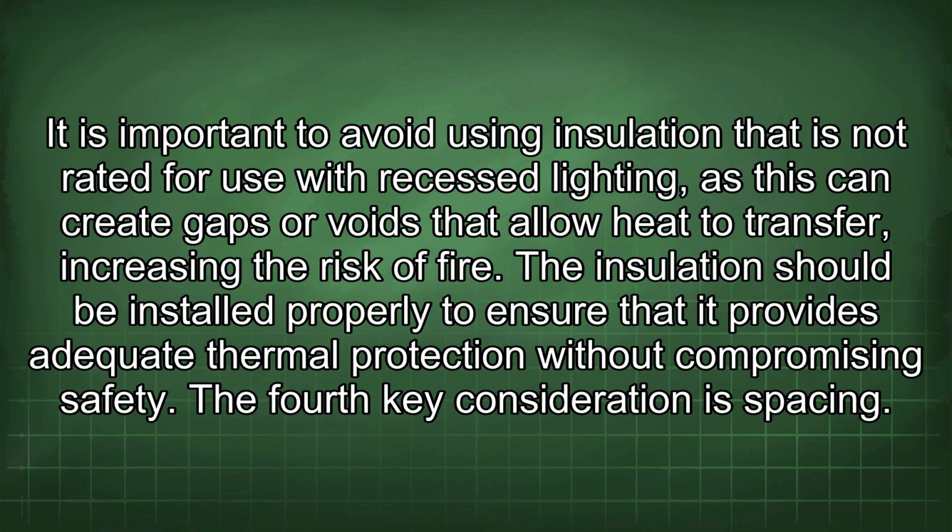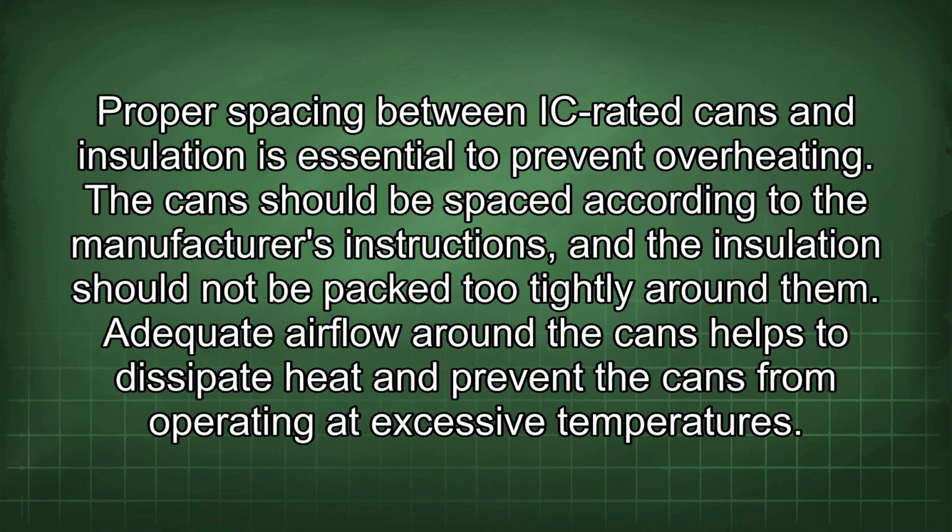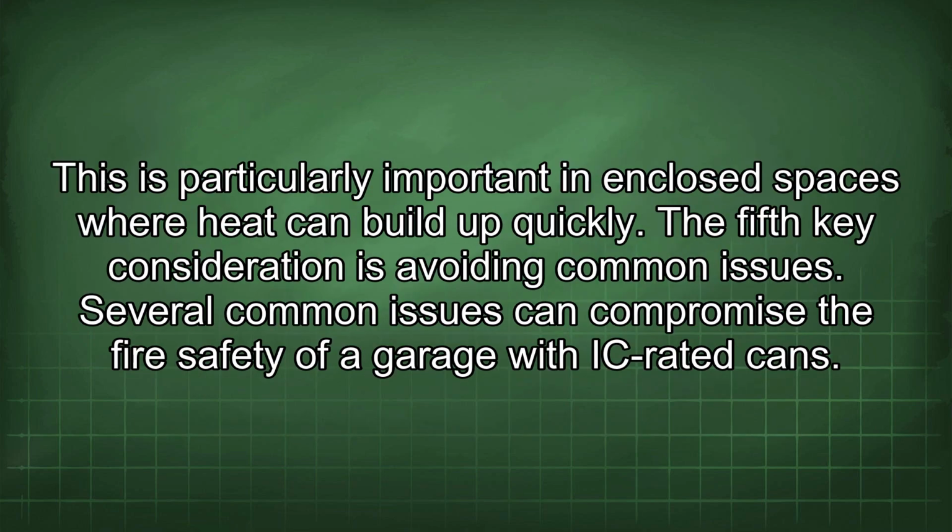The fourth key consideration is spacing. Proper spacing between IC-rated cans and insulation is essential to prevent overheating. The cans should be spaced according to the manufacturer's instructions, and the insulation should not be packed too tightly around them. Adequate airflow around the cans helps to dissipate heat and prevent the cans from operating at excessive temperatures. This is particularly important in enclosed spaces where heat can build up quickly.